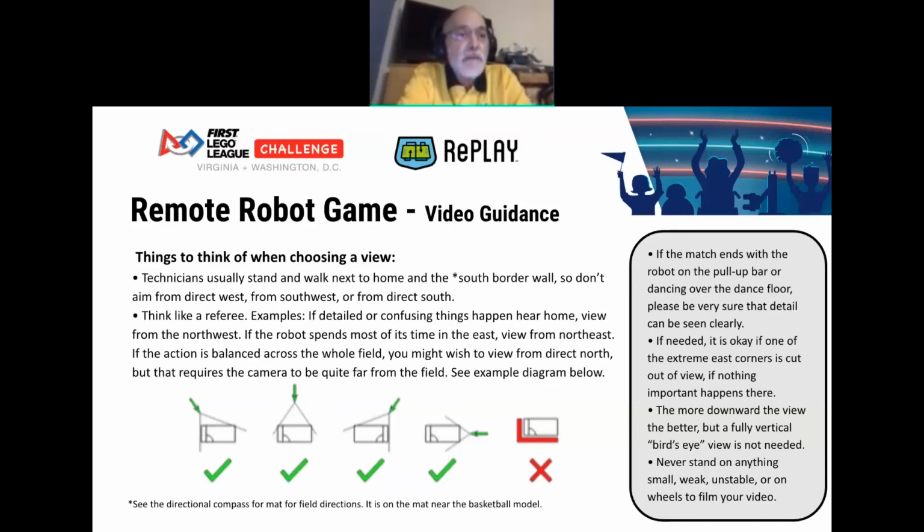Okay. Think like a referee. If detailed or confusing things happen near home, then we want a view from the northwest so that the referee is going to be able to see what's going on at home. The robot spends most of its time in the east, so you might also shoot from the northeast. I probably should have edited that. Anyway, you could go from direct north if you want to. You'll probably have to pan a little bit or move a long way away from the field.